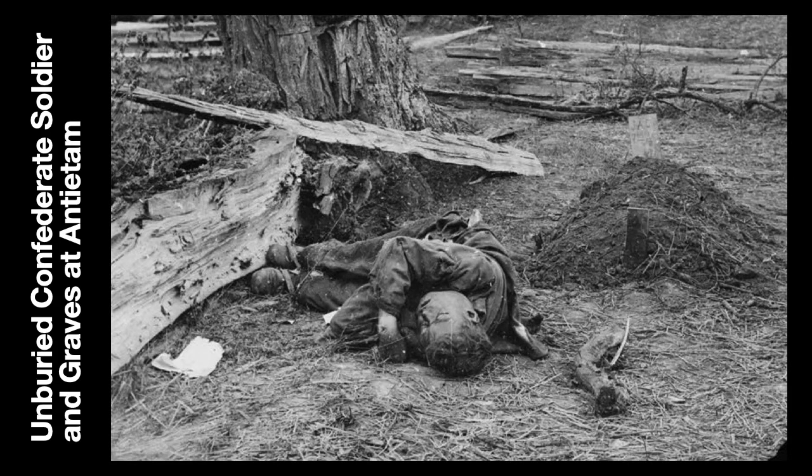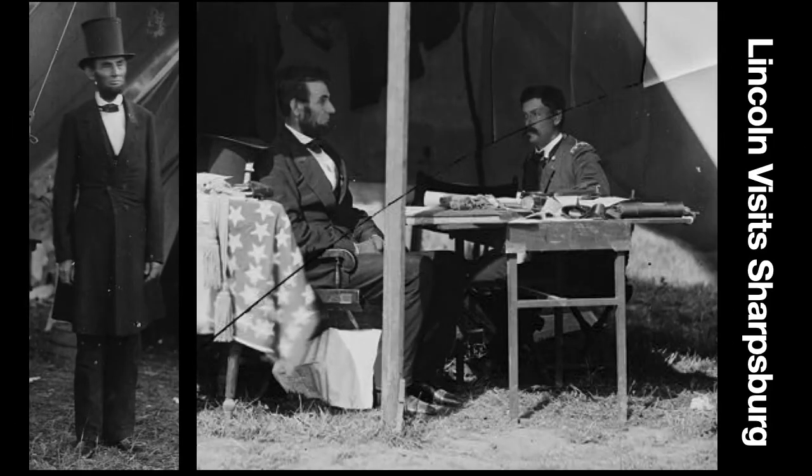Shortly after the Battle of Sharpsburg, Abraham Lincoln hopped on a train from Washington, D.C. and rode out to meet with McClellan to negotiate. And this is a famous Alexander Gardner photograph of Abraham Lincoln in McClellan's tent talking together. And outside McClellan's tent, I've clipped this one, it's just partial. This is the only photograph I've ever seen of a standing Abraham Lincoln.